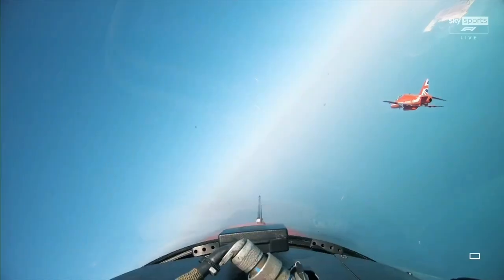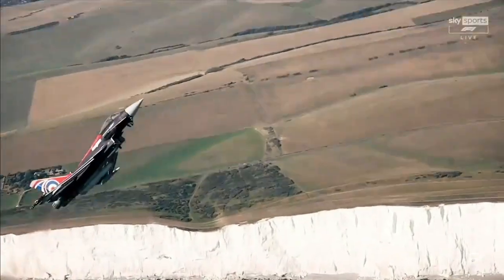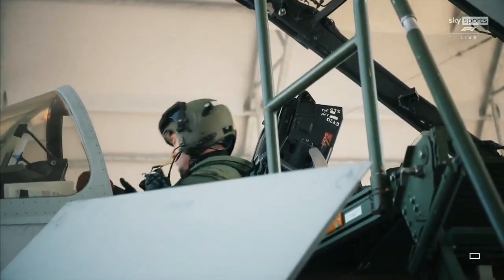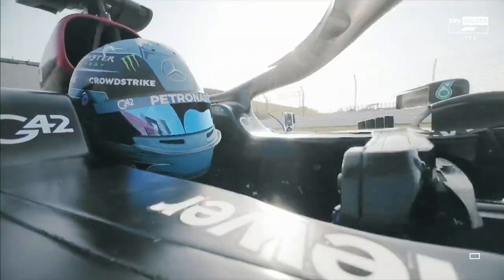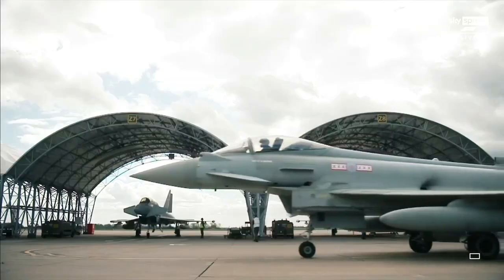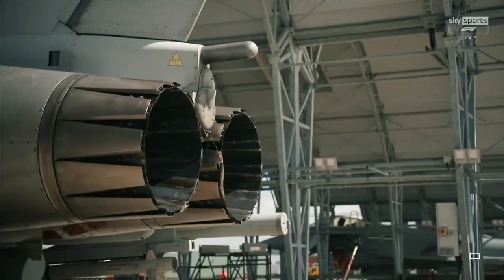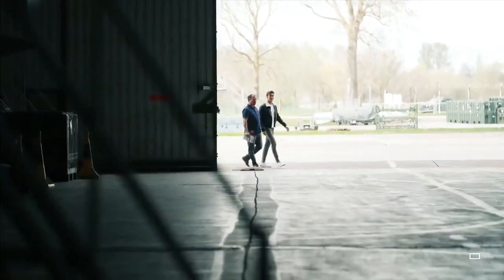As well as the Red Arrows, the RAF has another aerobatic team in the form of the Typhoon display, piloted by Flight Lieutenant Matt Brighty. And as it happened, his Typhoon had a spare seat. And as I'm used to experiencing high speeds and significant G-forces in my day job, Matt suggested I tag along for a ride. And someone else was around that day, somebody who I usually see in the pit lane. Oh, wow.